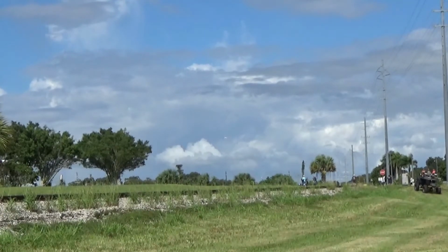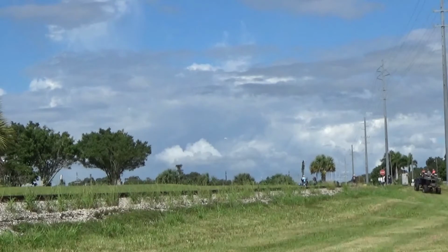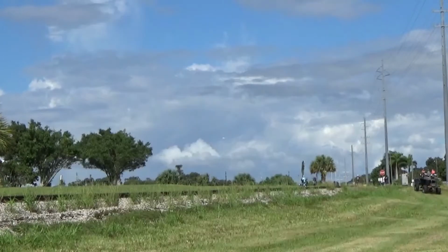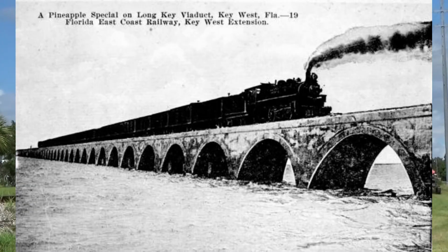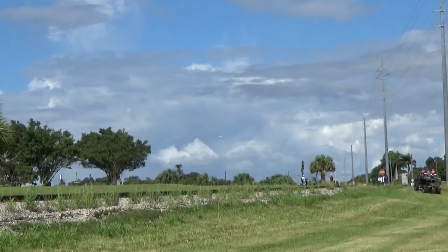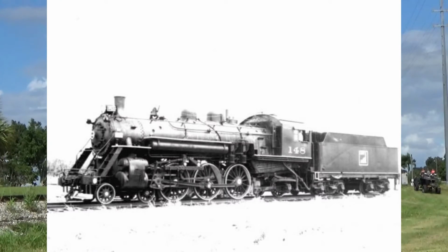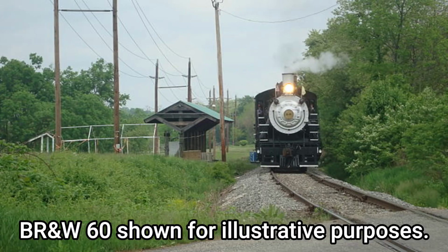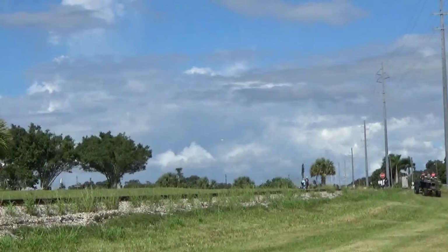While we wait, let's give some history on the Old Pacific. 148 was built in 1920 by the American Locomotive Company in Richmond, Virginia for use on the Florida East Coast Railway hauling both freight and passenger trains, even the ones that ran down to Key West. In 1952, 148 was retired from the FEC and was then sold to US Sugar. After 148 was retired from US Sugar in the 1960s, she then found her way up to New Jersey, hauling tourist trains along the Black River and Western Railroad in the early 1970s.